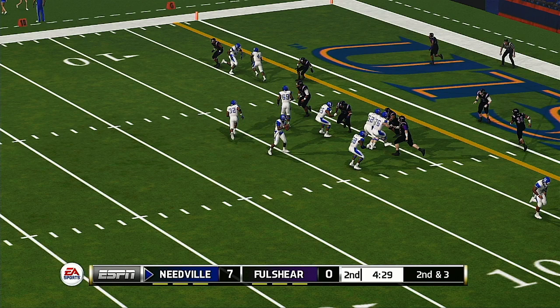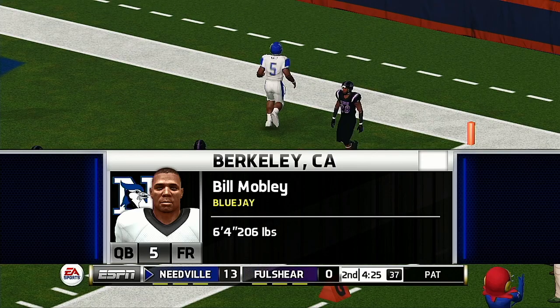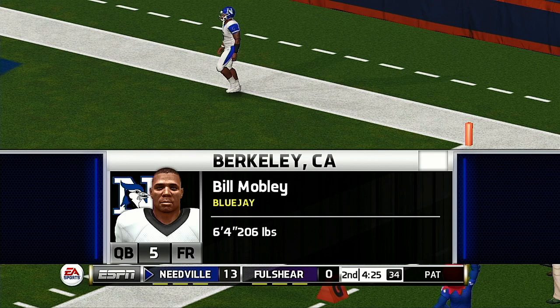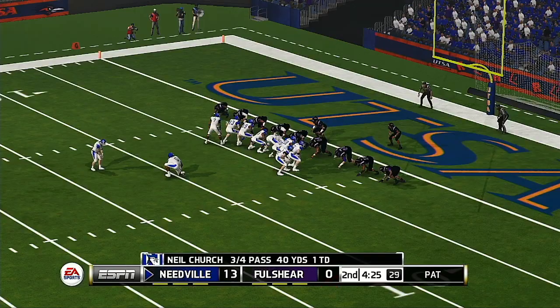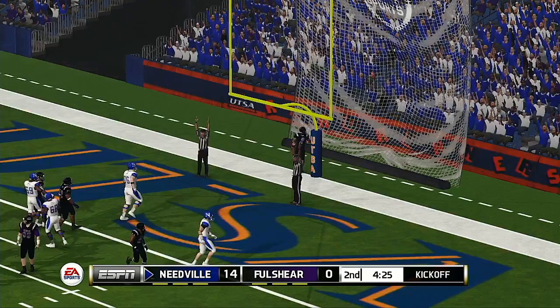He's under pressure. Looks to the receiver. Touchdown. Change of quarterback, Kirby. You've got to wonder what that's going to do to the team morale. It is next man up. They've got to be ready to trust this guy. And he tacks on the extra point.